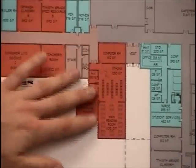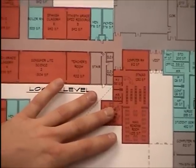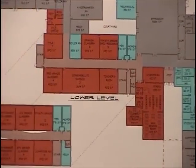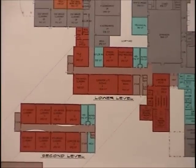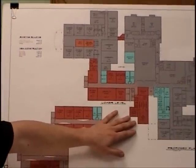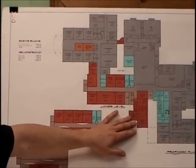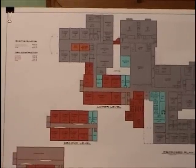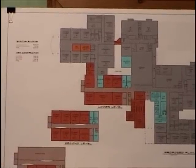This other red portion here would be a combined media center. Right now we have a middle school library and we have an elementary reading center. Both of these would be combined to produce this new media center. Portions of this would be able to be closed off for individual classroom use while leaving the rest of the library accessible to students as they come and go throughout the day.